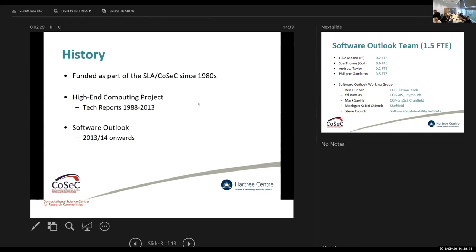So Software Outlook has been funded as part of the service level agreement, POSEC, since the 1980s. It used to be known as the High-End Computing Project, so it's got a really long history. And we have covered a lot of topics in that history. Of course, some of it was a very long time ago, so not relevant now.